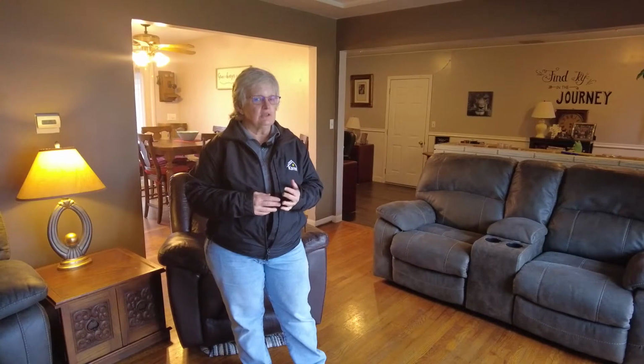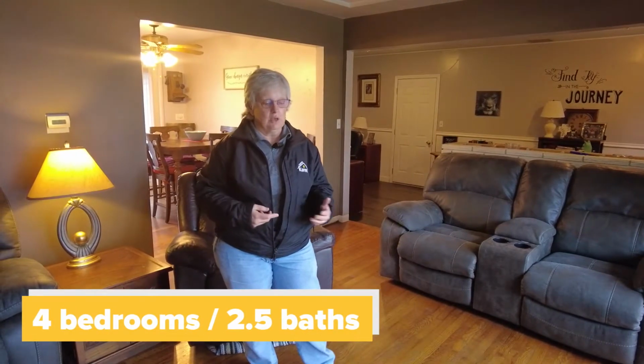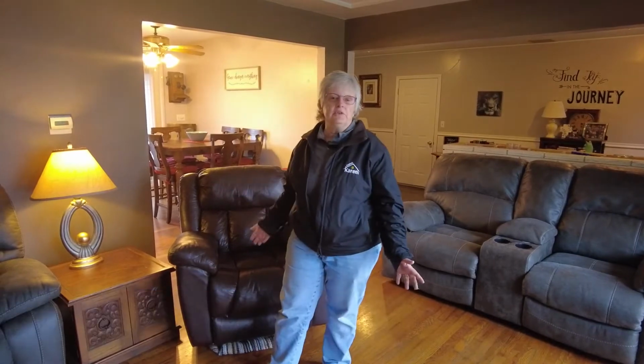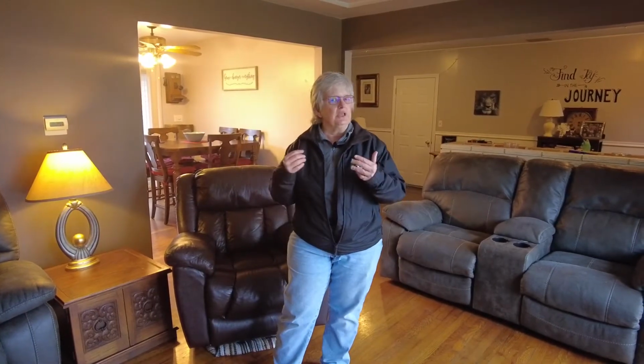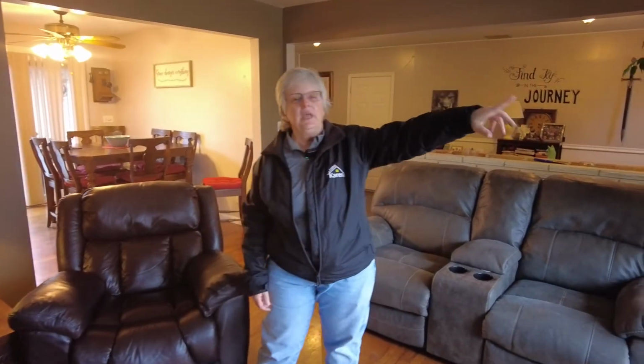So this is a 1900 square foot home. It has four bedrooms and 2.5 bathrooms, hardwood floors, and a lot of living space. This home is located in a great part of Centralia. The pool is just walking distance away, and there's also the city park, so it's a great spot to be, close to schools as well.